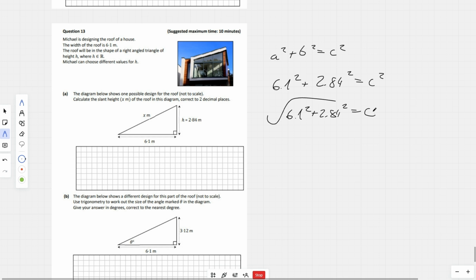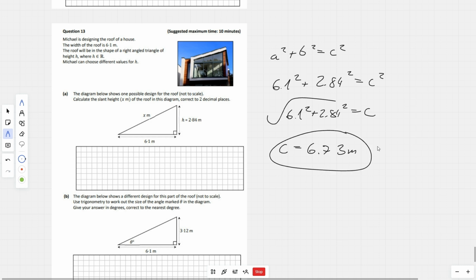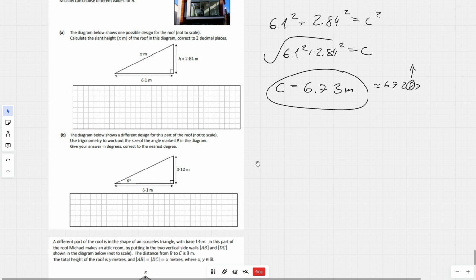So if we do that on the calculator, that will give us an answer of 6.73 meters, correct to two decimal places. This was actually 6.7287. So because we have an 8 here, we'll round up. We wanted our answer corrected to two decimal places.